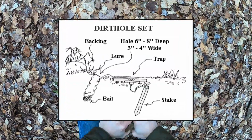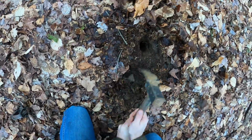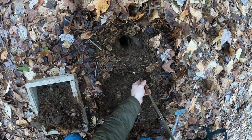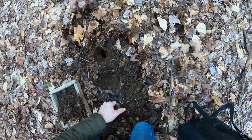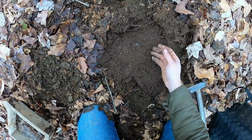This trap set is called a dirt hole set because you make a hole in the dirt. Once you have that, you dig out a bed for your trap to sit in. Then you anchor your trap into the ground using this special cable called a wolf fang. It goes in straight, but when the cable gets pulled on, it turns sideways, making it impossible to pull up. Then you set the trap and bury it in dry dirt and put bait into the dirt hole.